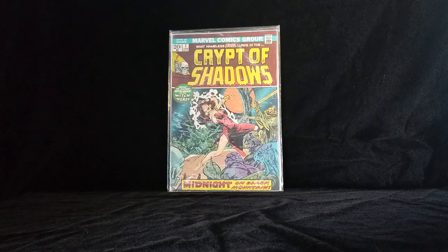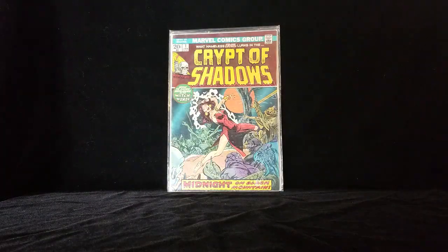Now, here's a good reprint that doesn't look like it's a reprint. Crypt of Shadows. The entire series of Crypt of Shadows, there were 21 books in all, but they reprint some really old horror sci-fi books from the 40s. Number one here reprints Journey into Mystery number 17. So very way ahead of before Thor ever was a comic book character. It had those classic horror stories from the 50s, and they get reprinted here.